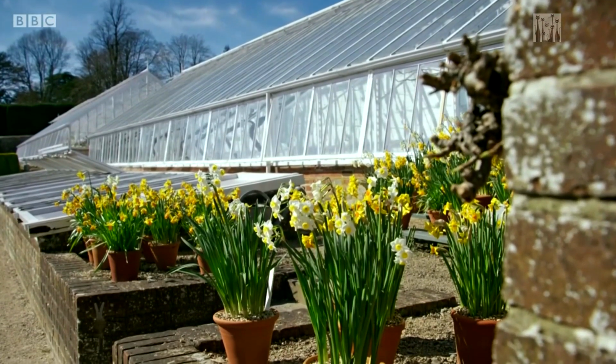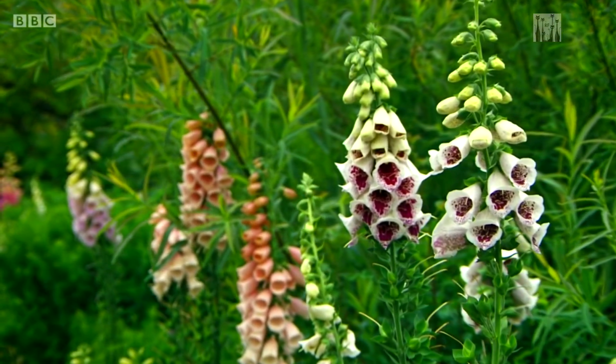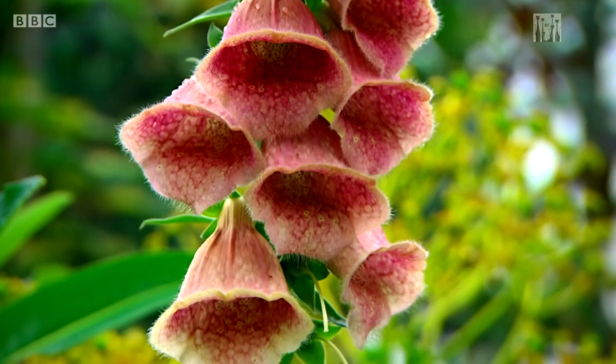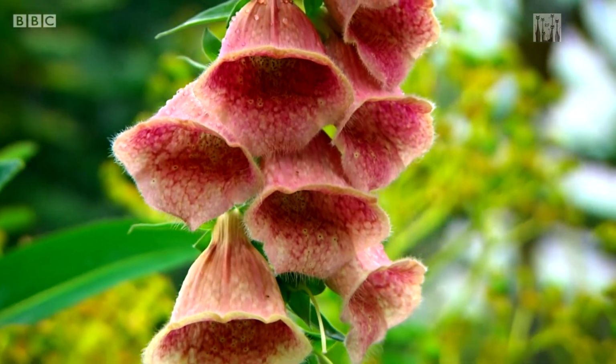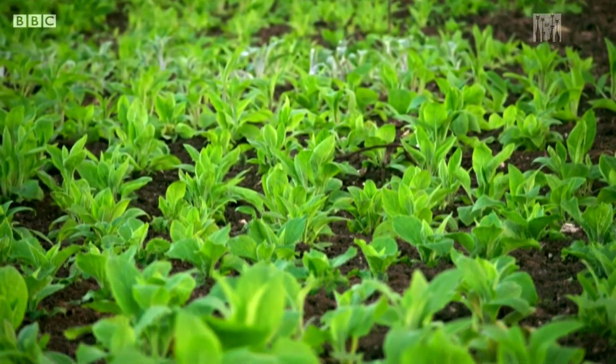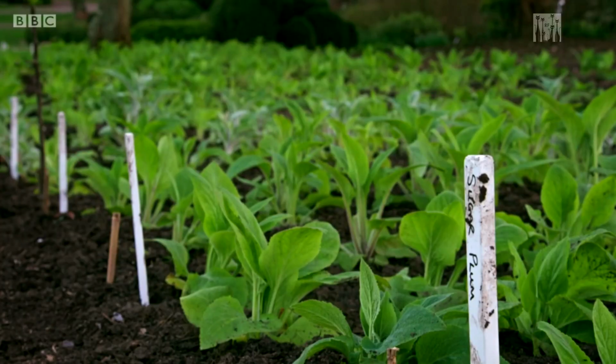In a previous role at the RHS, I was trialling plants, and I'm keen to continue that approach here. One of the things that we're looking at at Westdean is over 1,500 foxgloves, about 64 different types of each, growing them in big blocks out in the ground. So the idea is that during May and June, we can walk through and pick out those really spectacular ones that we can then grow for years to come.